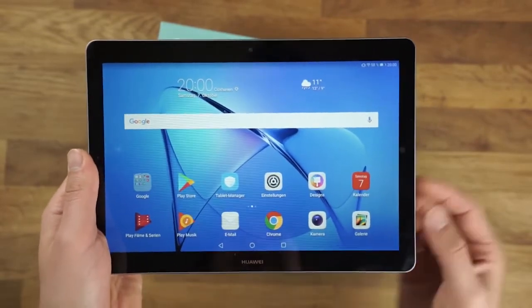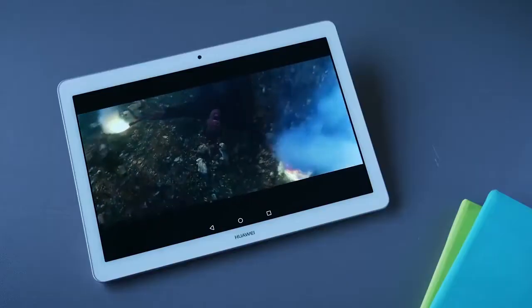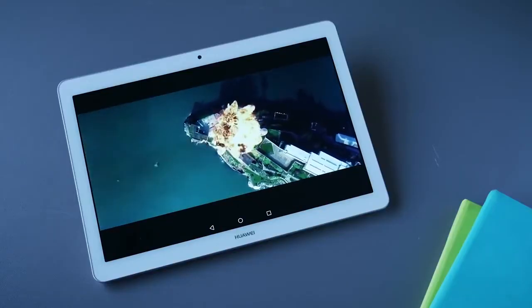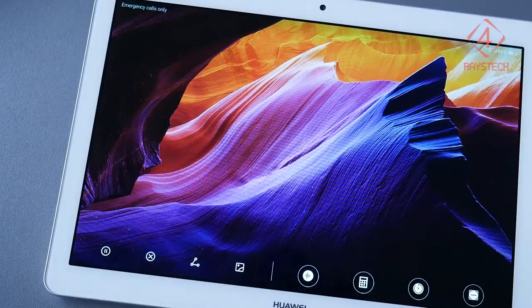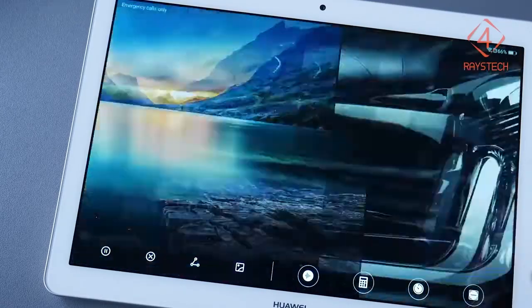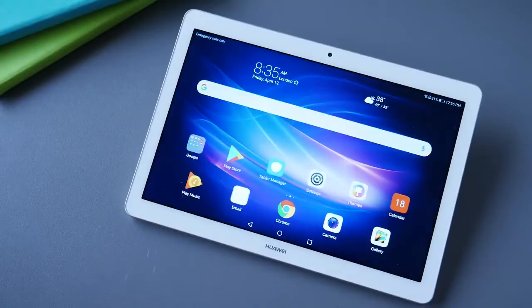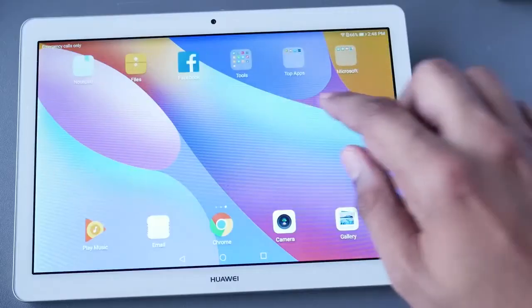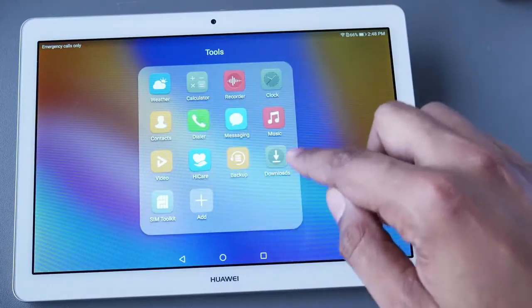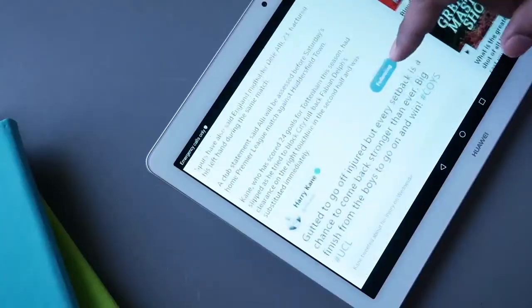It also has rounded edges, so holding it for long is no problem at all. You get a single downward firing speaker, which is not bad for the money. However, since it's on the bottom, it's easy to cover it up while gaming or watching a movie. This tablet comes with 2 gigs of RAM and 16 gigs of storage, which is expandable via a micro SD card. The screen is not the best, rocking just an HD resolution of 1280 by 800.